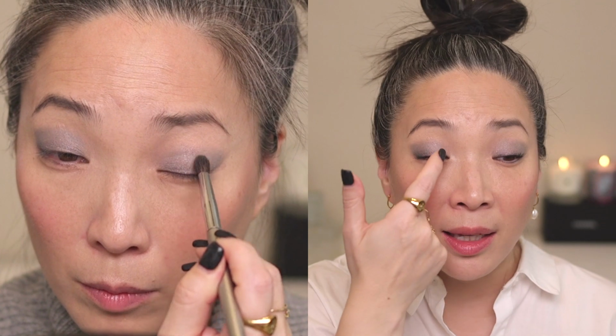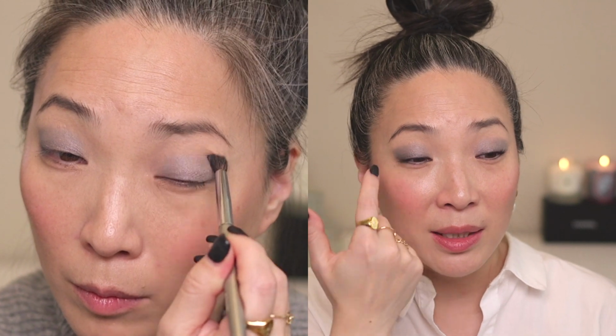But what I did was I added the white iridescent shade. I added that to the inner portion of my lid just to try and lighten that up. And I blended that into the silver. And that gave me a little bit of dimension, a little bit of light to dark from the inner corner to the outer corner. But I think if you were to see me in real life and look at my eyeshadow, you would probably think that I just had one color all over my lid.